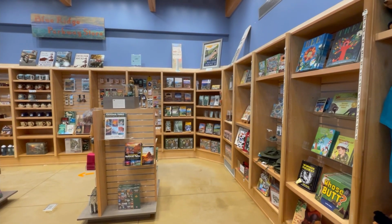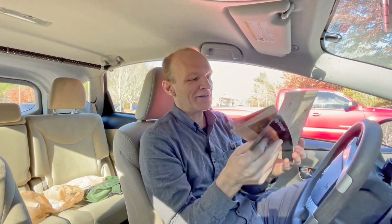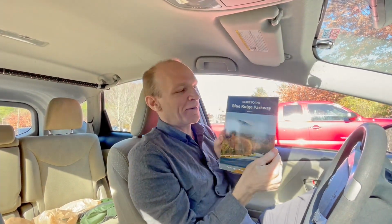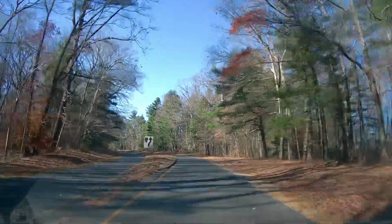All right, a successful trip to the visitor center. A Blue Ridge Parkway brochure to go with my dozens of others I got. But here, the real thing I got was this for $17. The guide to the Blue Ridge Parkway. Kind of a guide to every single mile marker and every single thing that's along this entire parkway. For now, we're just going to go ahead and keep driving north.